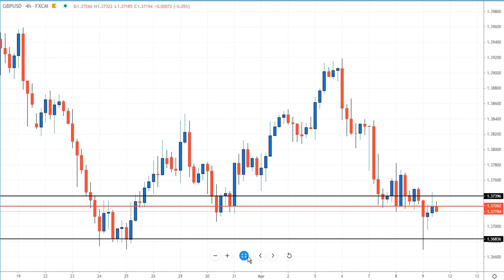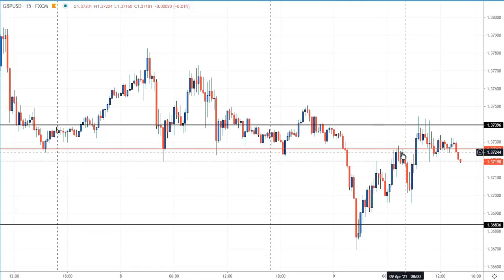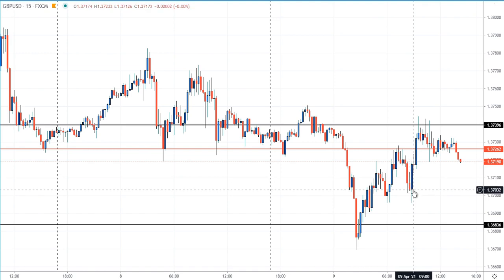I'll show you on a 15-minute chart where he sold at, which is that 4-hour level, which was right here. Pretty good level. You can see even on the 15-minute chart how well it shows up. He sold it there, and that was the move down. He got his first profit target and then stopped out for break even on the next one.